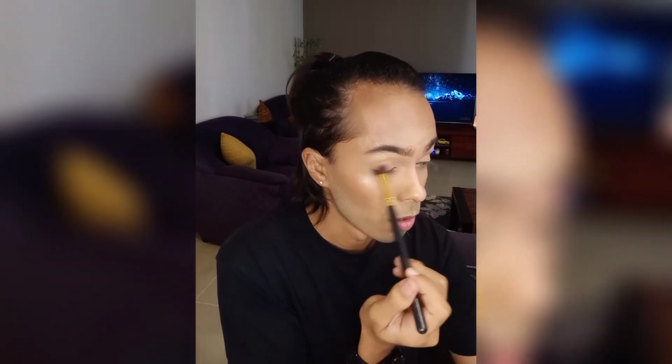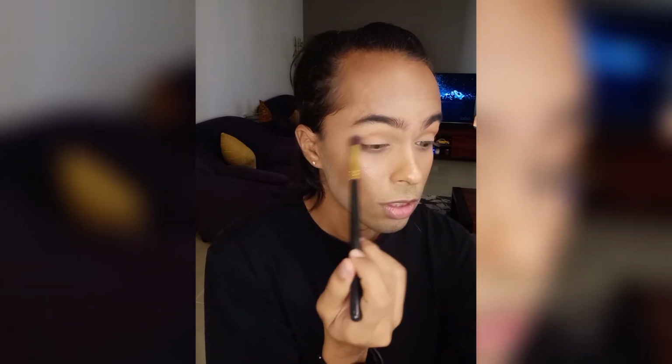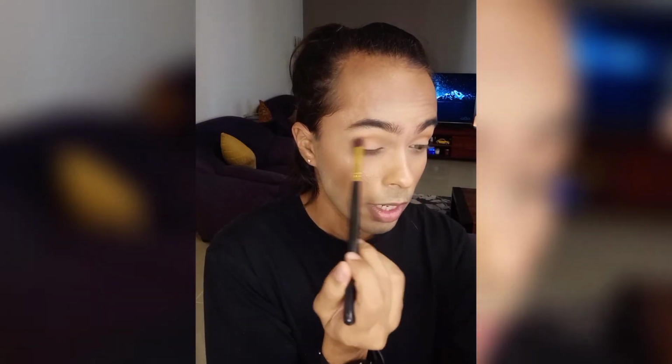So I'm using this on my crease. Make sure you hold the brush towards the end so it is very light-handed and you don't tend to deposit a lot of eyeshadow on specific areas. As you can see, it gives you that little flash of color on your eyelids.